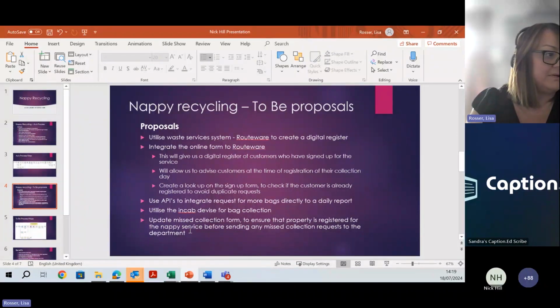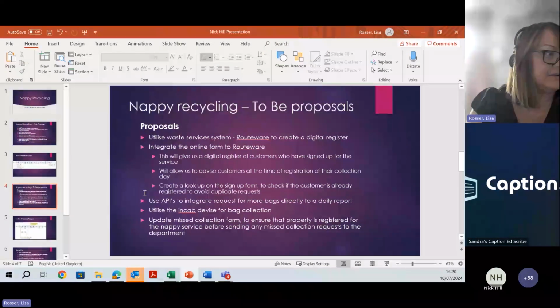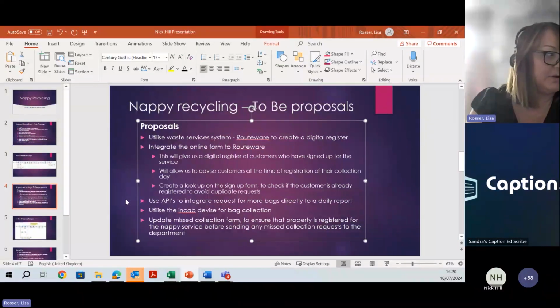and update any miscollections. So looking then at the back office, Routeware also has an in-cab device, so we utilise the in-cab devices. All of our collections go straight to the man in the van, and they're able to mark any miscollections or any issues with contamination, etc., directly from the van. So there's no need for any paper at all anymore.